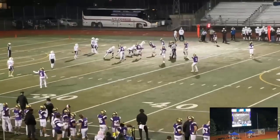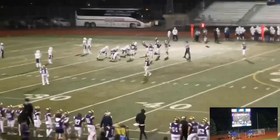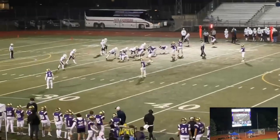Cherokee Trail doesn't huddle, but then they look to the sideline for their quick call for the snap. They might as well just huddle up. I don't know why they... But that's the way they do it.